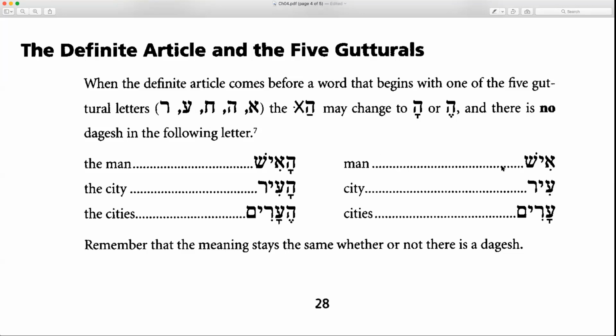Okay, so ish, instead of a patach, it would take a kamatz. So this is ha'ish, and this is ir, and this is ha'ir, or in biblical Hebrew we would say ha'ir. And now we have the plural, cities. Plural cities is arim, and the cities is ha'arim in biblical Hebrew.